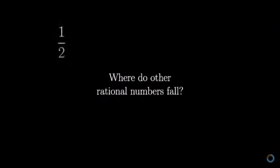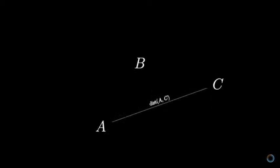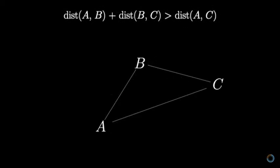We won't do it in this video, but see if you can reason about which rooms other rational numbers, like 1/3 and 1/2, should fall into. And see if you can prove why this notion of distance satisfies many of the nice properties we expect from a distance function, like the triangle inequality.